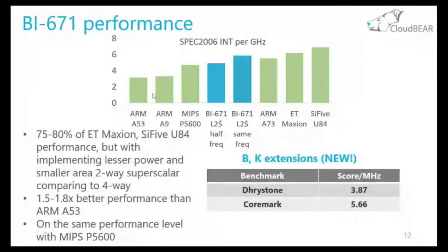Note that this year we also add two features with extensions to the core. So it also supports bit manipulation extension and cryptographic extension, which makes it quite useful for networking, for performing secure connections to the cloud, using it as an IoT gateway, or using the cores in VPN devices.